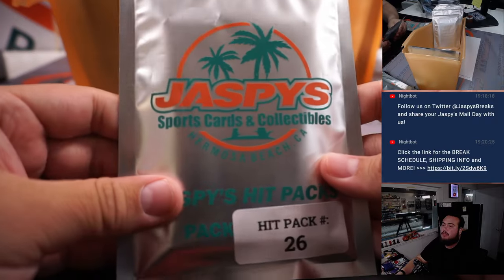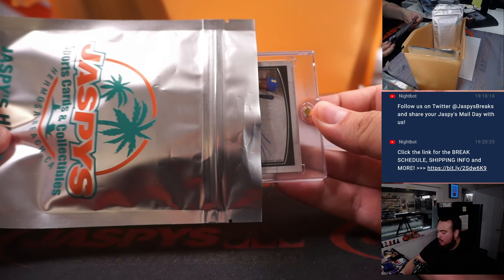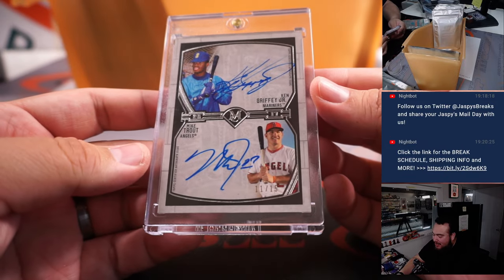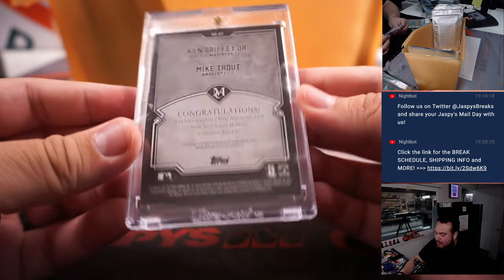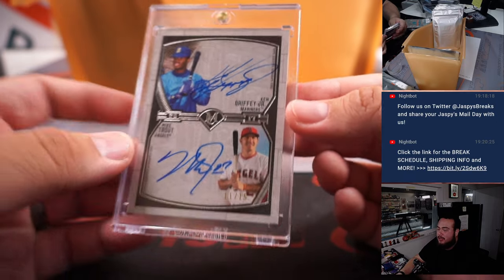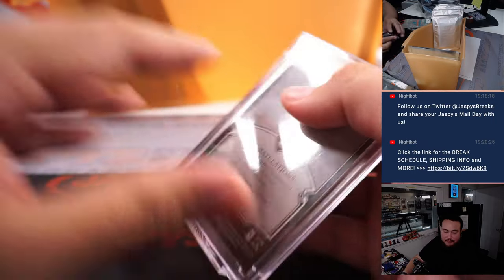All right, here we go. Good luck, man. 26. Ooh, look at that. Ken Griffey Jr. and Mike Trout dual autograph, 11 out of 15. That is a beauty, man. And that's both on card as well. That is from 2017 Museum Collection Baseball. Very nice, buddy.